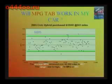This is, one of my cars is a 2003 Civic Hybrid. And this is miles per gallon. You take how many miles you travel each fill, and you divide that by the number of gallons you put in when you fill a tank, and lo and behold, you get one of these little blue dots. And this is from when I bought the car, which had 241 miles on it, in 2002 until November of last year. And I just haven't updated it. The story is the same.